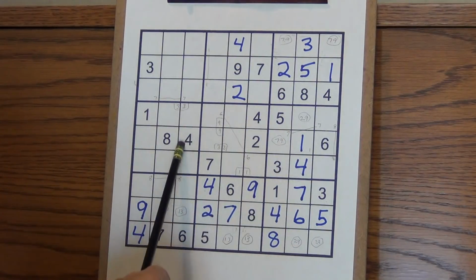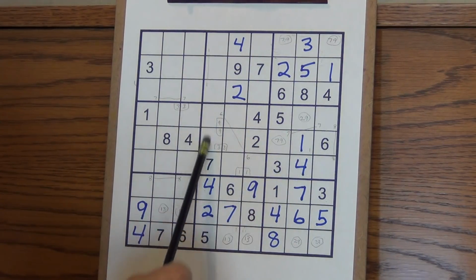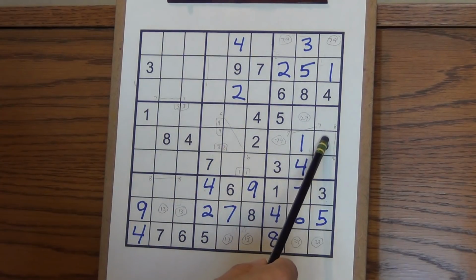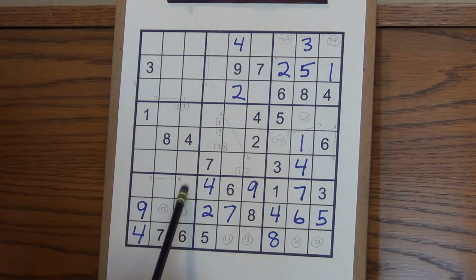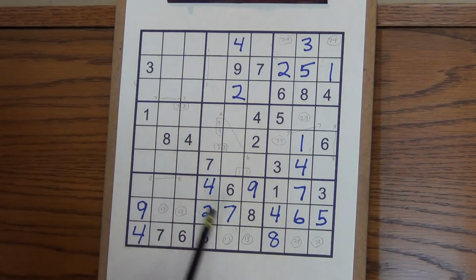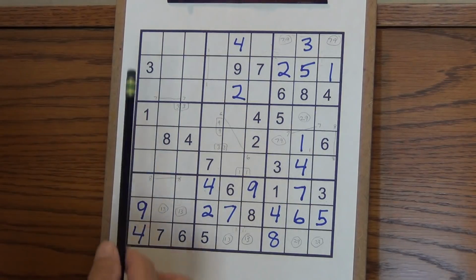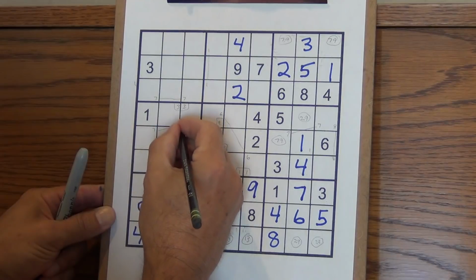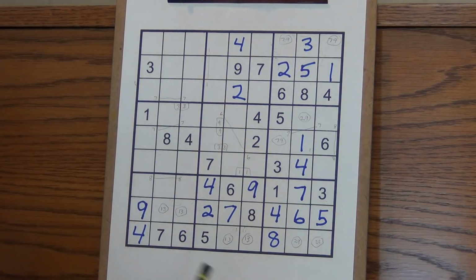Now I can go 4, 4, 4, 5, 6, 7. For 7 I can see that none of these are a 7, none of these are a 7. So I know the 7 goes either here or here. I'm going to go ahead and write them in just so I have the information. 8, not enough to work with.